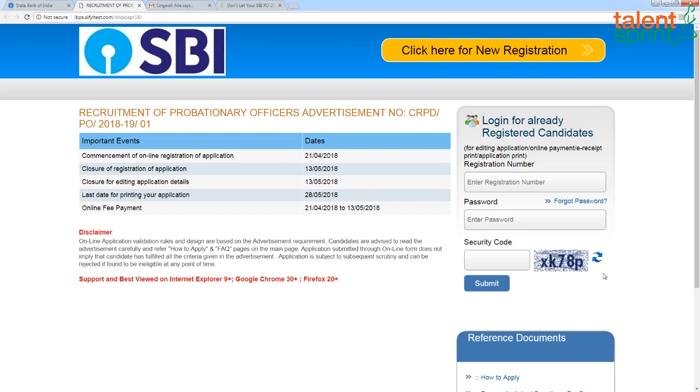So to your extreme right hand side, login for already registered candidates. This will be applicable in case you haven't been able to complete your application in one go. A registration number and a password will be generated during the application process, which I will point out to you, which you can make a note of and use later. Please note, you will not be able to use this more than 3 times.